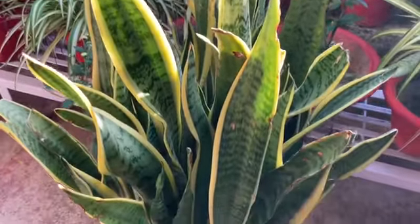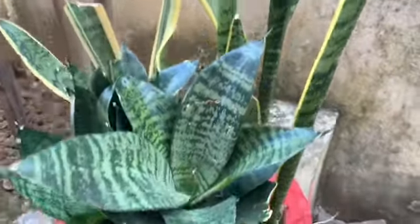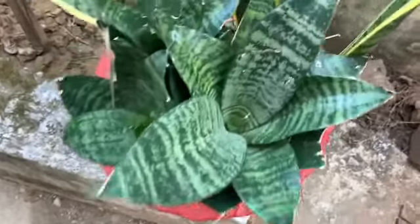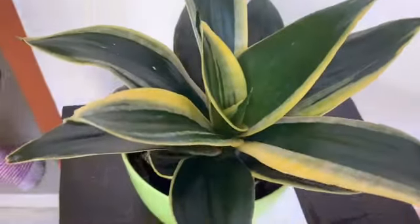Snake plants are no doubt a pretty addition to the garden with their variegated green and yellow combination of colors on the leaves. They are a very unique air purifier as well.